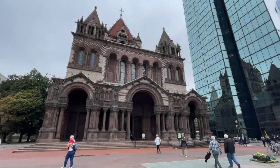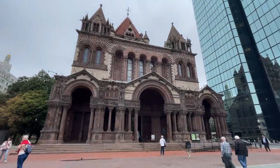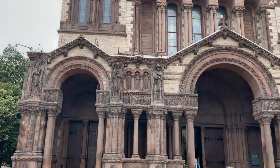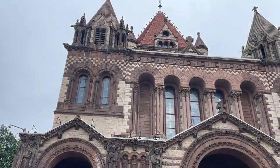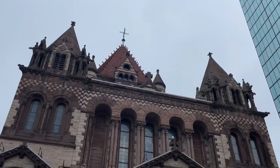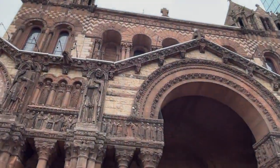Hey everybody. Wow, I've seen pictures of this thing, but pictures do not do it justice. This is the Boston Trinity Church. The thing is absolutely stout. Holy cow. Take a look at some of that.